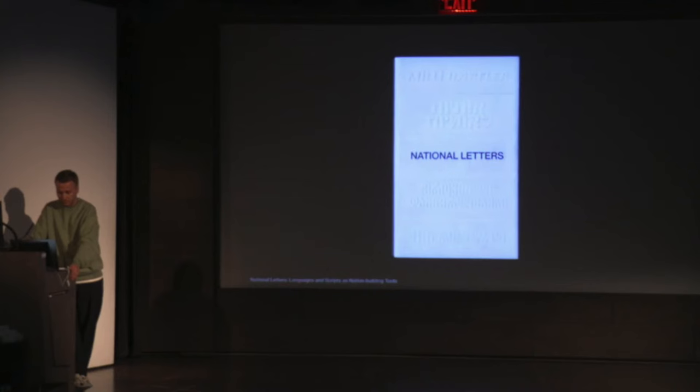The first project, which I will be talking about tonight and the reason why I'm here, is National Letters. It all started as my master thesis at the Academy of Arts, Architecture and Design in Prague, and later it turned into an anthology published in 2019. National Letters travels through the not-so-recent history in which letters, languages, and scripts played an important role in creating nation-states and national identities. The main body of the book explores four case studies: Turkey, Israel, Georgia, and Ethiopia, each using their own unique script.